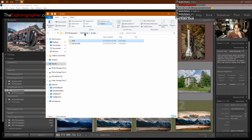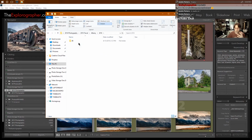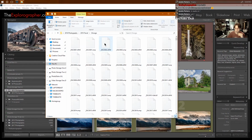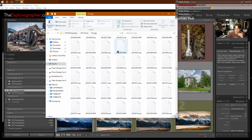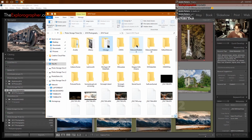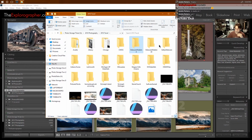Normally when I'm shooting, though, I don't use those folders. I'll go in and, here again, it saved it in Albany. Let's see if Chicago was just one big folder from 2 days. And yeah, so Delaware weekend, one big folder for those days.